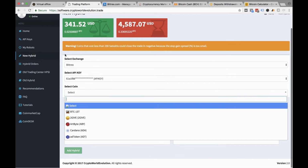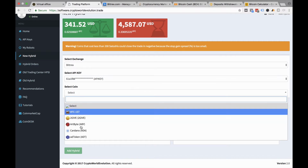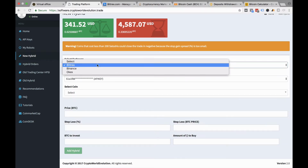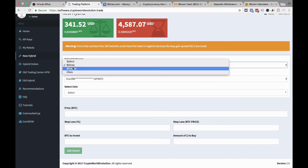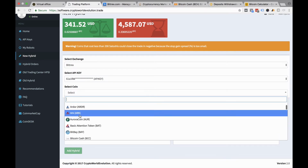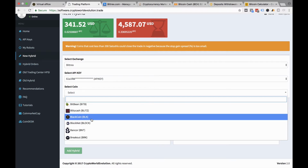But the main difference between the fully automated bot and the hybrid bot is the hybrid bot will allow you to buy all these other altcoins. You're not limited to 12 or 15 of the most stable coins on the Bittrex exchange or on Binance or on OKEx, because the fully automated bot only allows you to trade between 12 to 15 of the most stable coins. But what about all these other ones like First Blood and ARC, which is very popular, or Blitzcash or Blackcoin? And yes, a lot of these coins may not be the best coins. A lot of them I don't even know.